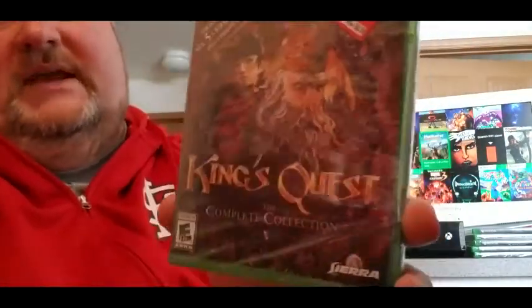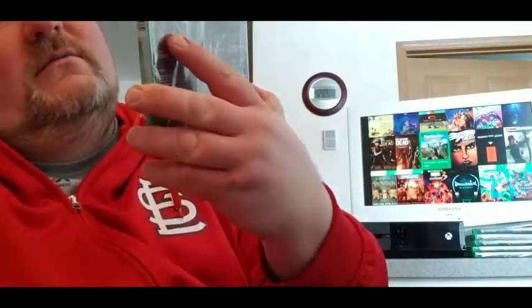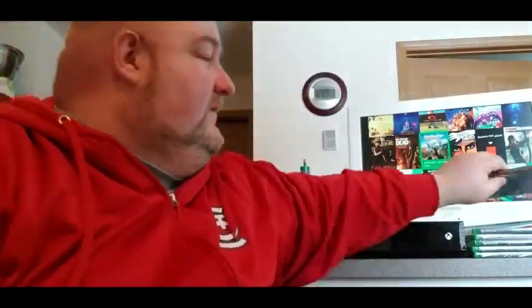King's Quest, the Complete Edition. Another thing I picked up at Target at clearance for $6.96. Not bad for a classic game, King's Quest.